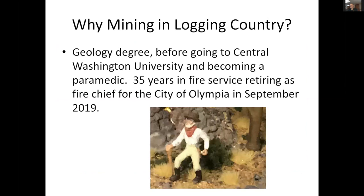Now, the first question you might want to ask is, why am I building a mining layout in logging country? Because everybody around here seems to do logging railroads. Well, the reason is I have a geology degree. Before going to Central Washington University into paramedic school, I was at Whitworth College in Spokane, and I have a geology degree. Unfortunately, when I graduated from Whitworth, the mining industry was in a mess, mostly because of some manipulation of the market, and there were no jobs. And I figured I better find something that I could do.